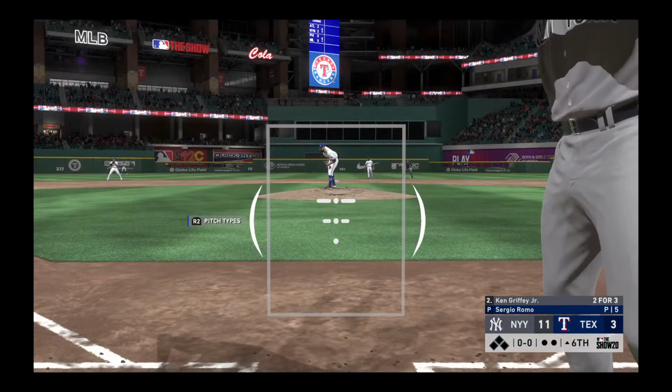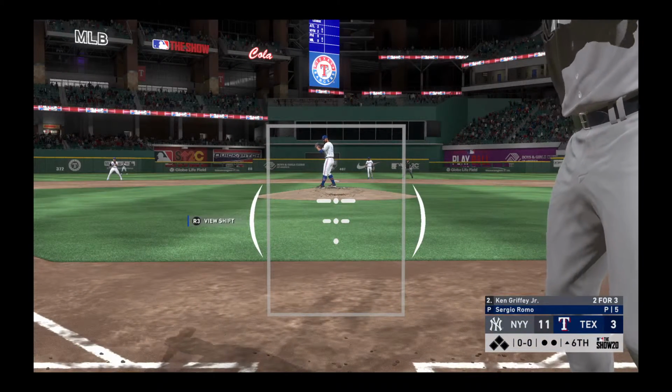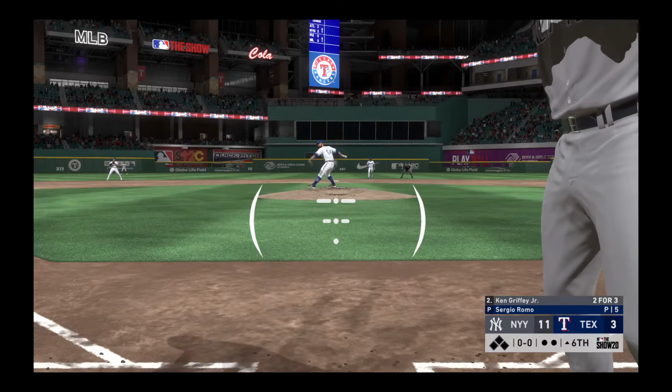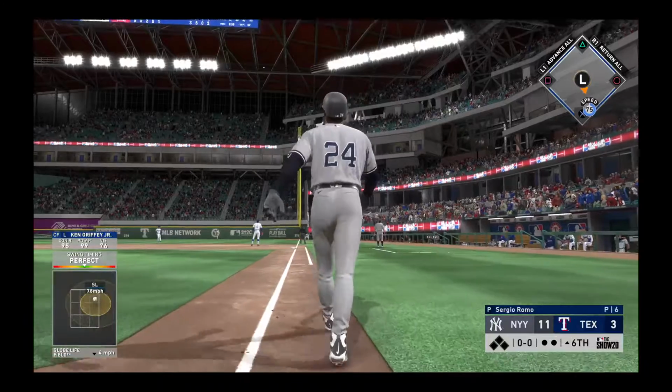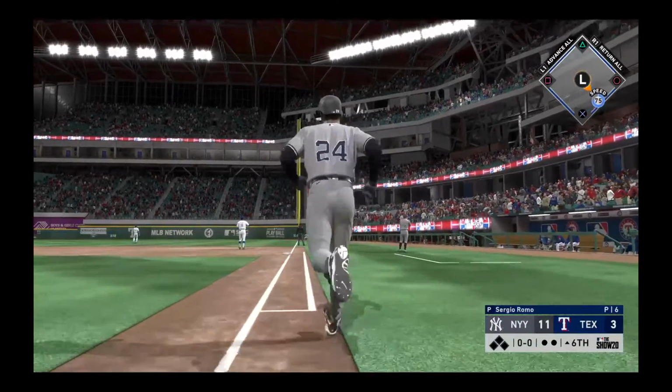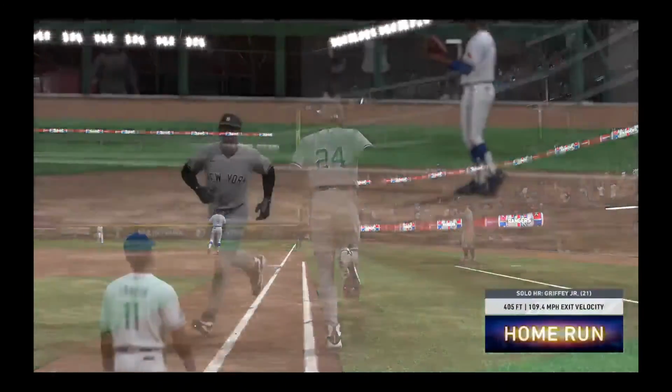Now at the plate, Ken Griffey Jr. He's set to lead us off in the 6th inning. Ready with the first pitch. Here it comes. Now Jr. gets a hold of one to deep right. And it's gone as they add still another.